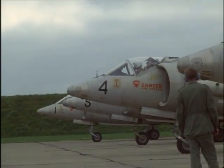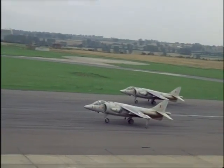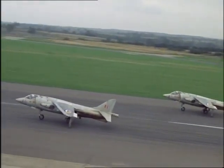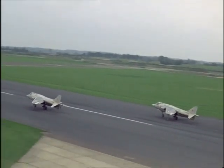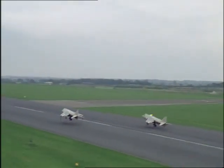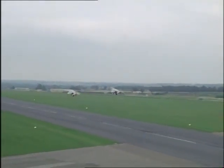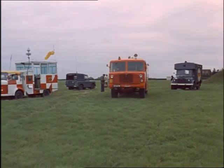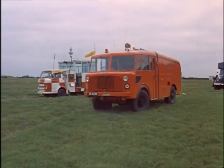Like any other aircraft, the Kestrels can operate from a fully equipped airfield with a long runway. But once airborne, the planes are not dependent on that long runway for landing. A mobile unit can go out and set up an improvised airfield on any suitable grass field about 200 yards long.